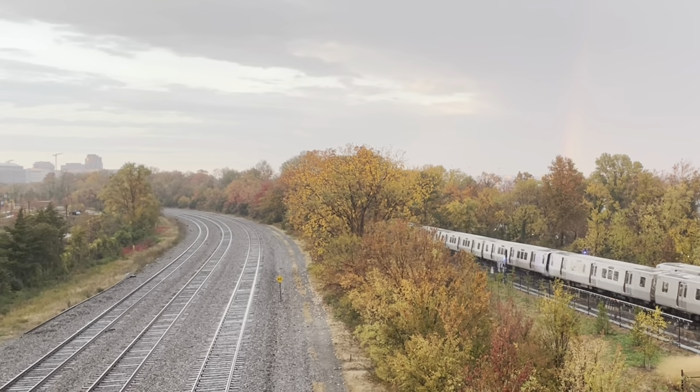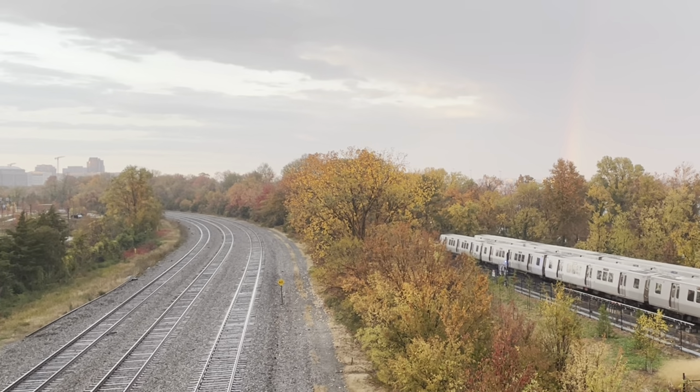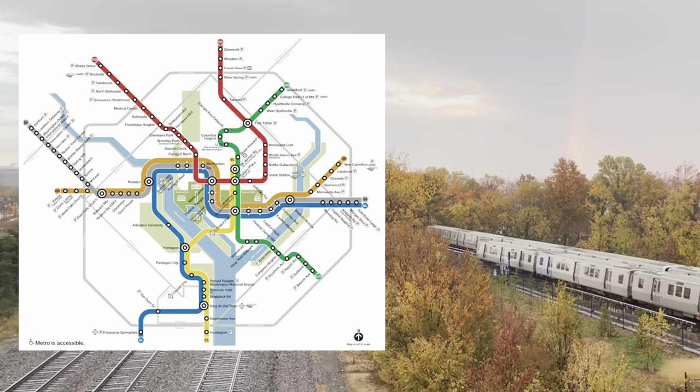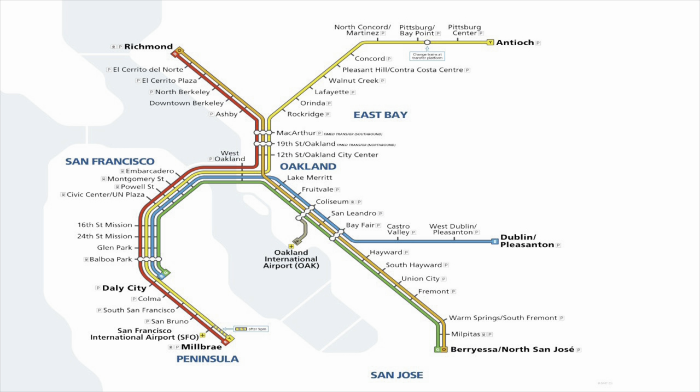As for the tracks, what you see is that the lines connect not just city neighborhoods, but the larger metropolitan region. DC Metro has lines that sprawl into Maryland and Virginia. Here in the Bay Area, San Francisco lies on a peninsula, while Oakland and many other urban centers lie on the other side of the bay.